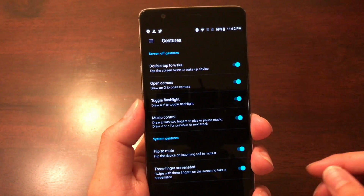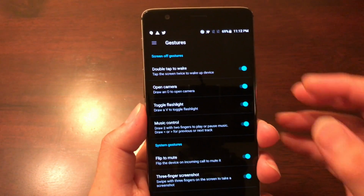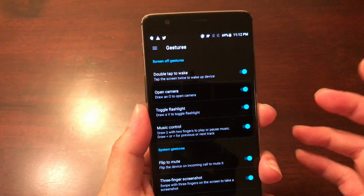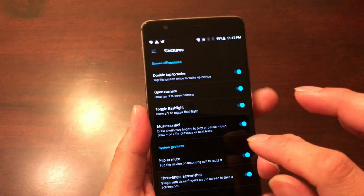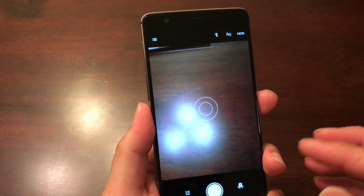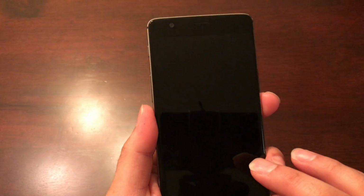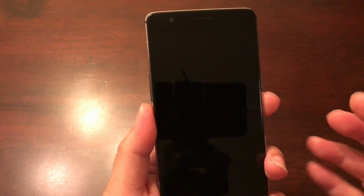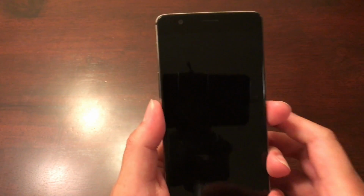Gesture support. So it does have very useful gestures. So you've got your double tap to wake, which I love. Double tap to home screen, double tap to sleep it. That's great. You can draw an O to open the camera there. So another way to get to your quick access to your camera if you want it. V for flashlight, so quick access to your flashlight there. V again to turn it off.